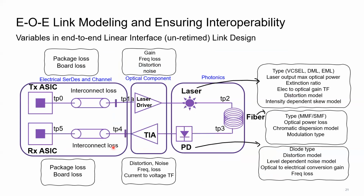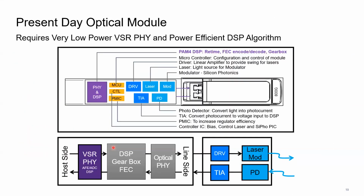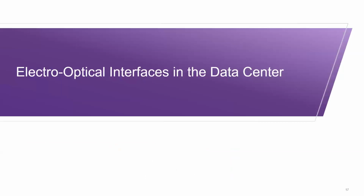I think I have a couple of slides on optical, but we are about an hour in. So let's take a pause for questions, if we have any.